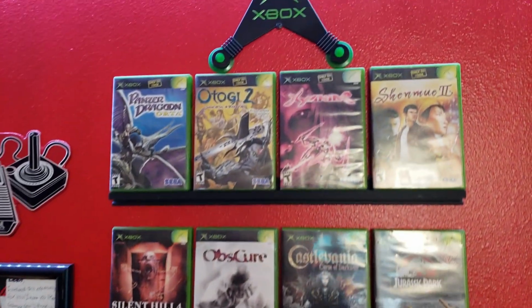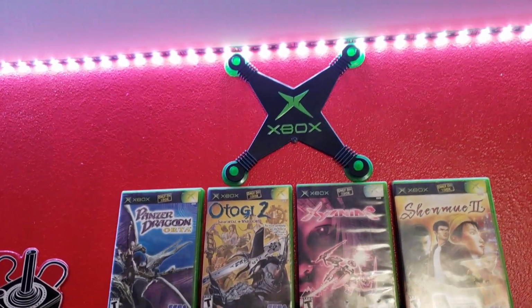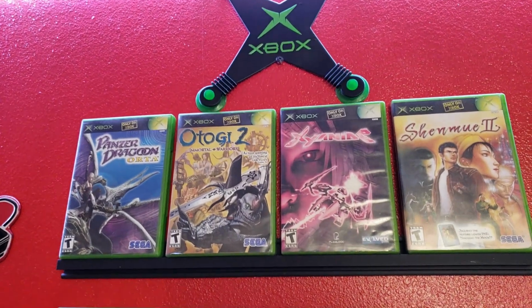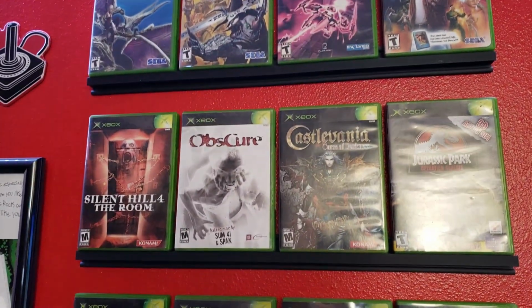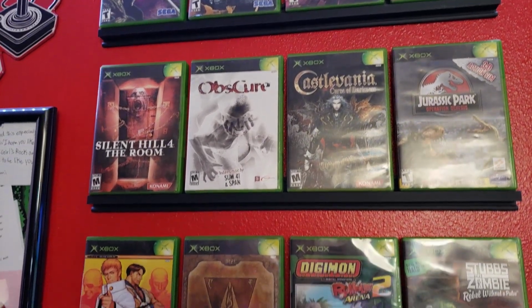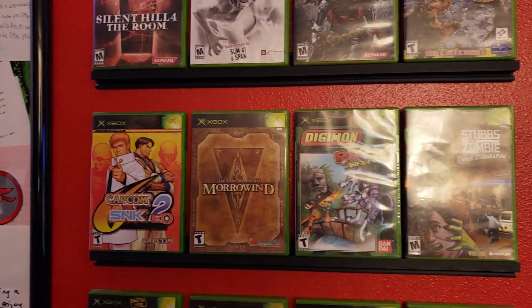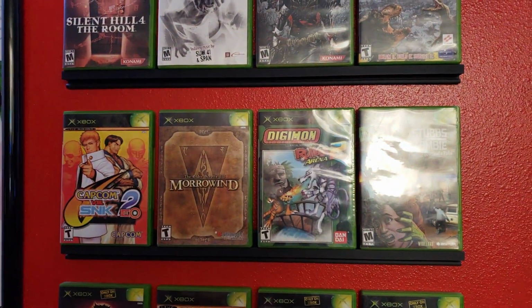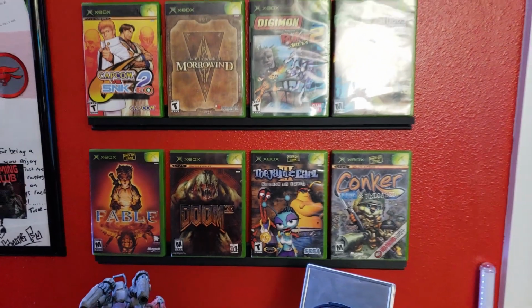So I've got this Xbox sign that I put up on the wall. Let's see if I can go up there. There we go. And I got Panzer Dragoon and Otage and Cyanide and Shenmue, Silent Hill 4, Obscure, Castlevania, Jurassic Park, Capcom vs. SNK, Morrowind, Digimon, Rumble Arena 2, Stubbs Zombie, Fable, Doom, ToeJam and Earl, and Conquer.